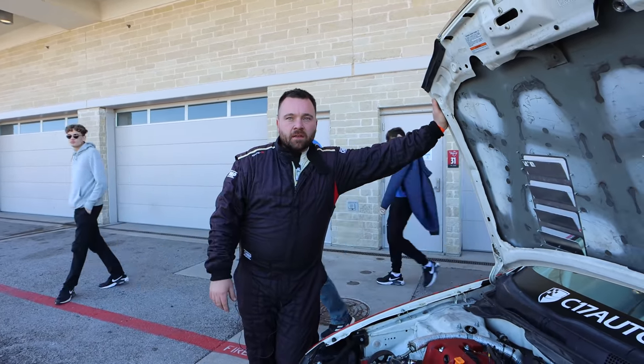They do. Huh. I'm sure it's just a lot easier to work on it, too. Oh, it's so nice to be able to just get in the back. The trunk is not on hinges. The trunk is just on quick latches.